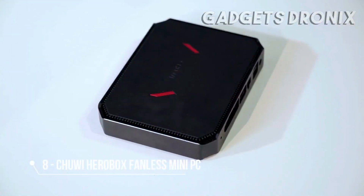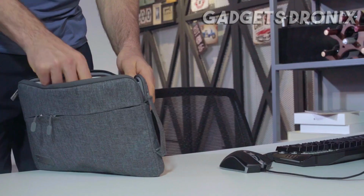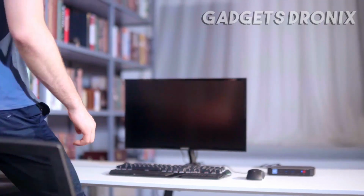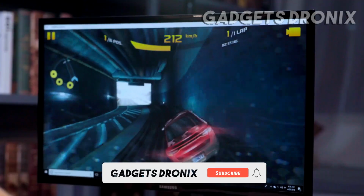This is the G-Box Mini PC. Tiny, right? It's light and portable. You can put it on the desk or support it on the back of the screen with the brackets to save space. Best for gaming at home.